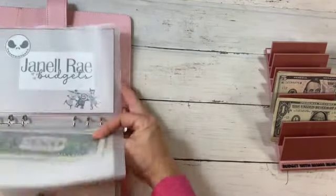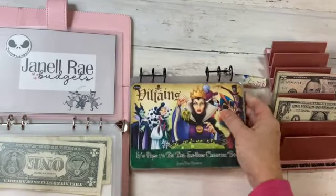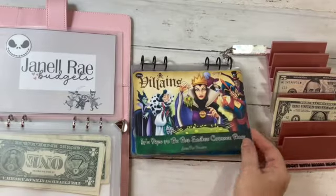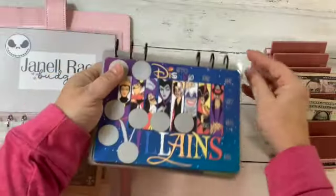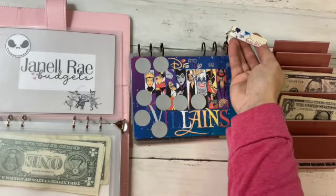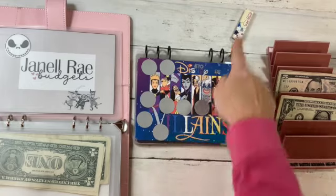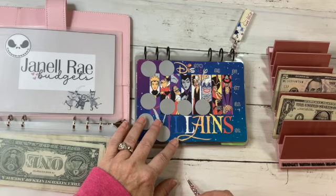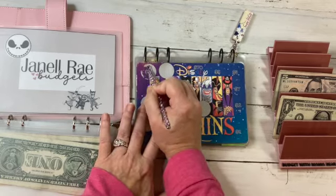All right, and then the next book we're gonna do is from Janelle Ray Budgets. This is her Villain Scratch-Off book. And we're just working on the first page here. This keychain is a gift from Donna, Powered by Creativity. So that doesn't come with the book, but I like it there because it goes with it. Snow White's coming, the Evil Queens. All right, let's see. Let's do a different one. Let's not go in order.